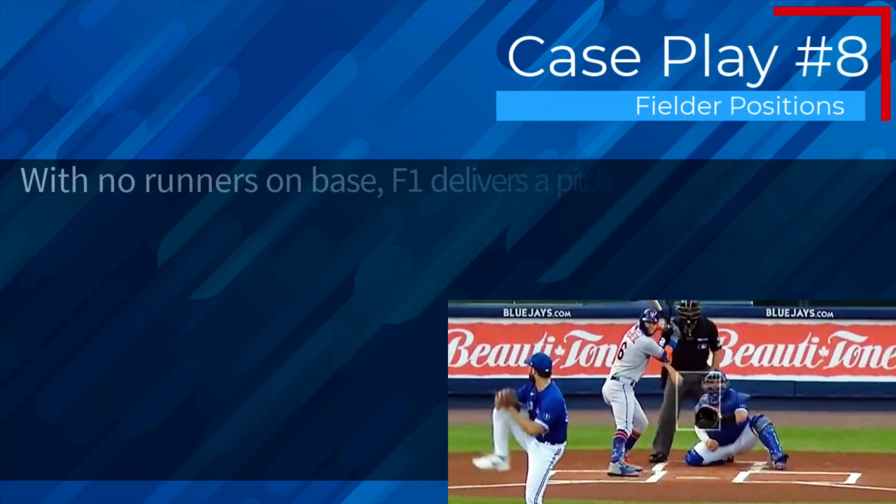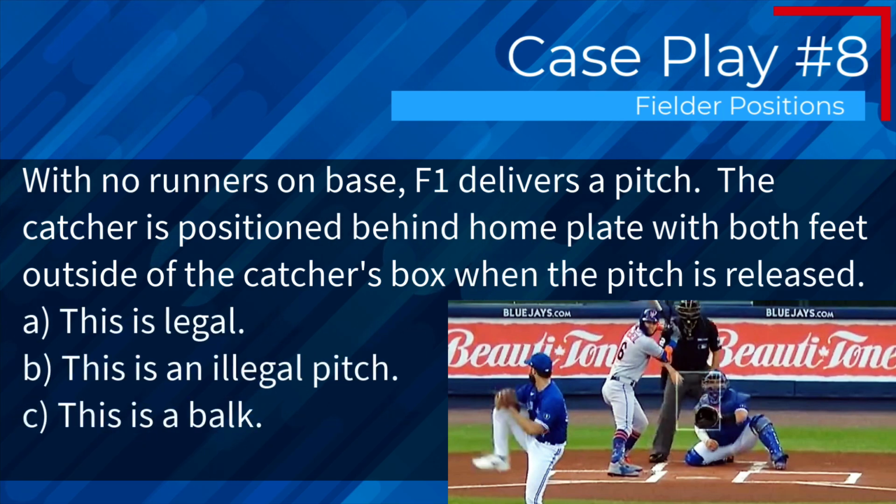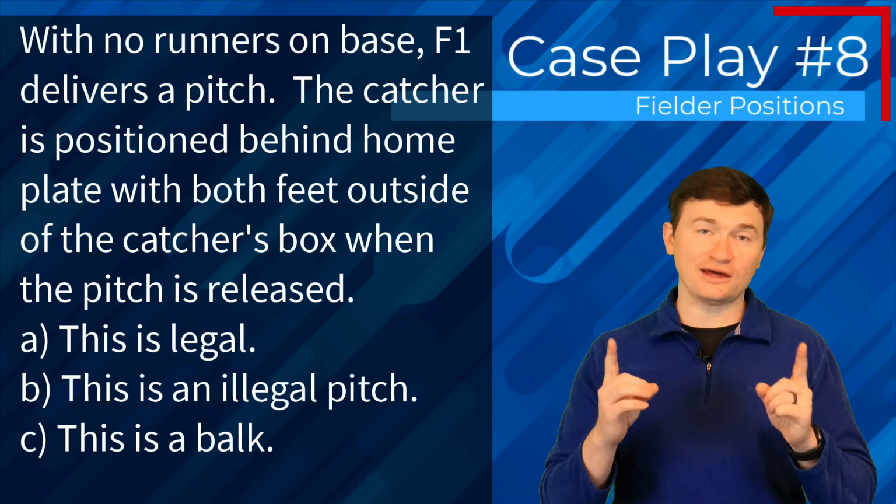Case play number 8. With no runners on base, F1 delivers a pitch. The catcher is positioned behind home plate with both feet outside of the catcher's box when the pitch is released. Is this A, this is legal, B, this is an illegal pitch, or C, this is a balk? The correct answer is that this is legal.